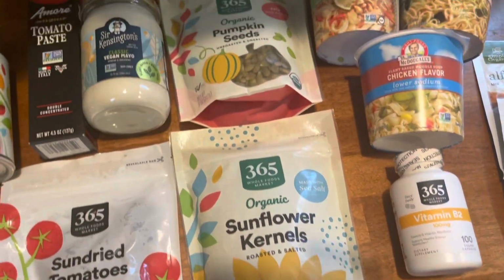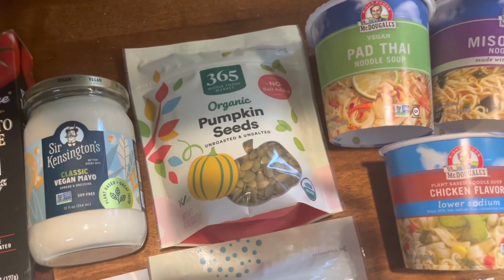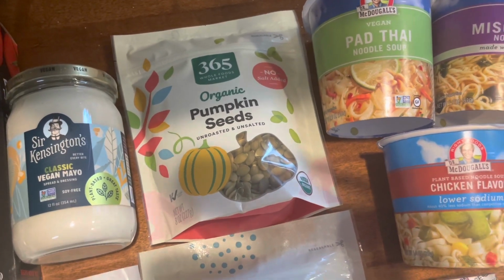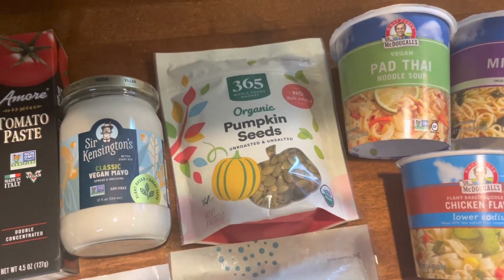But when it comes to our pumpkin seeds, we like them unroasted and unsalted. I have a lot in the fall after I harvest my pumpkins that we grow, but they're really great to have on hand for salads and things of that nature, but they're awesome just to snack on. So we're going to put a few of these in our bug out bag.